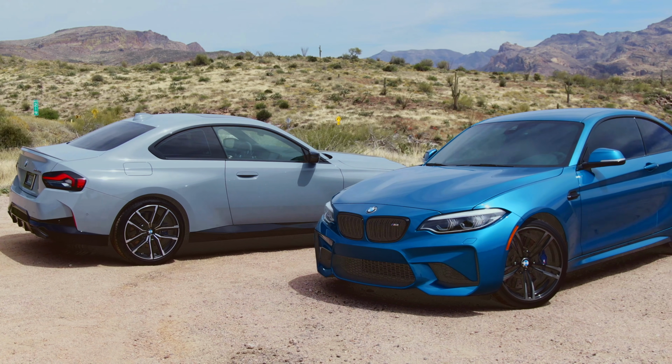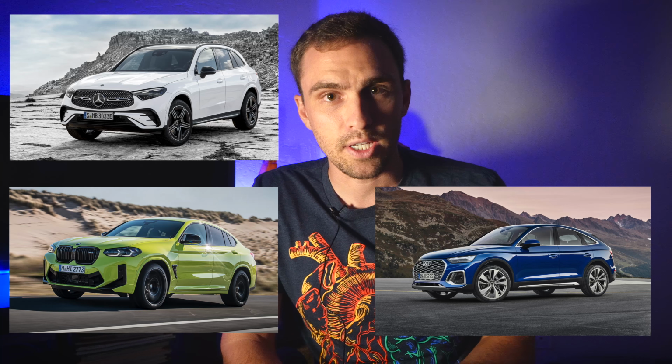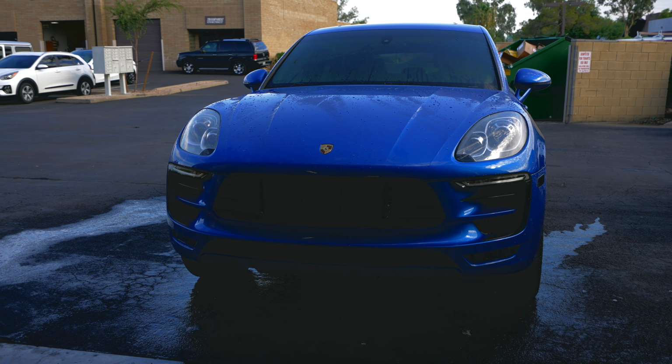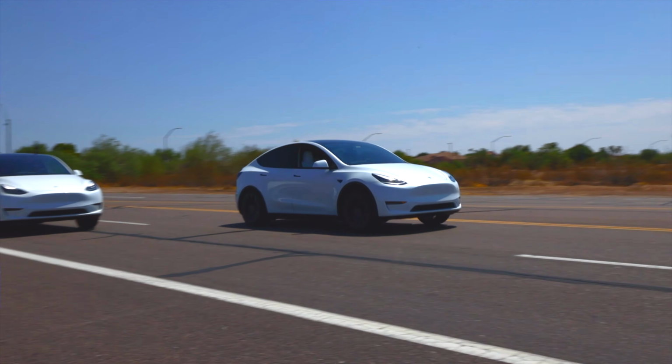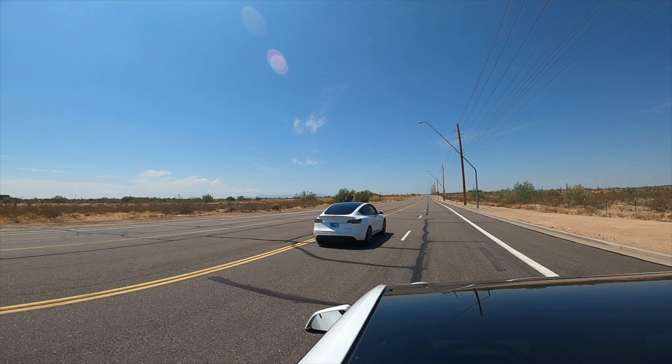Now, when I initially heard this about the suspension being too stiff, I kind of agreed, but my background is coming from performance-oriented cars, so I was used to a stiffer suspension. After driving things like the Mercedes GLC, the BMW X3 or X5, the Audi Q5, or even now the Porsche Macan that I own, the Tesla Model Y Long Range certainly rides stiffer than it should. The performance model should ride stiff. It's a performance model, has larger wheels, has stiffer springs. That's expected to ride stiffer.